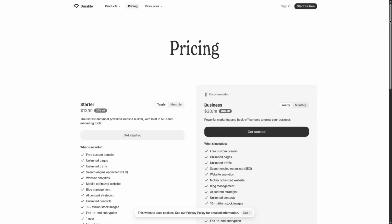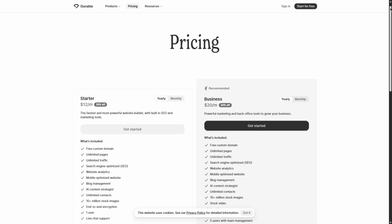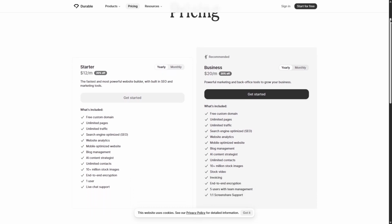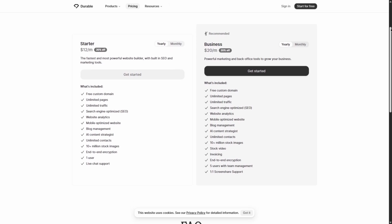Durable's pricing is simple and transparent. They offer a free trial so you can see the AI in action. You can generate a website for free. To publish your site with a custom domain, you will need a paid plan. They have a couple of main plans, the starter and the business plan.